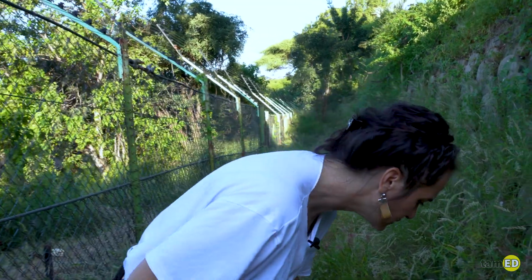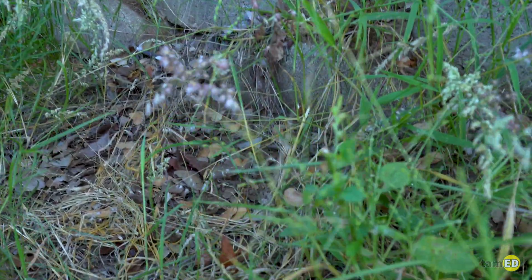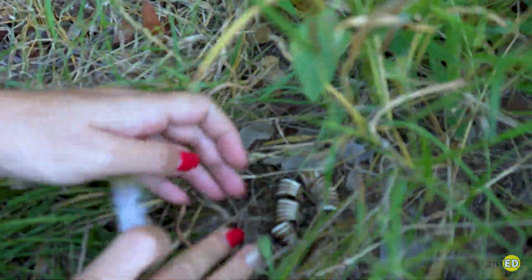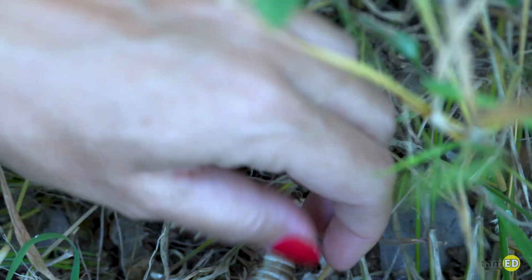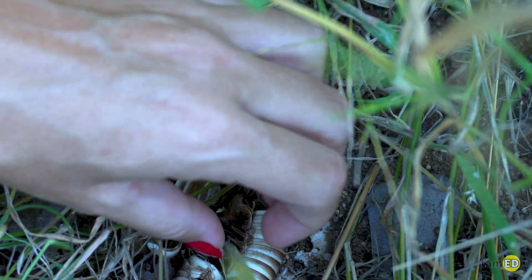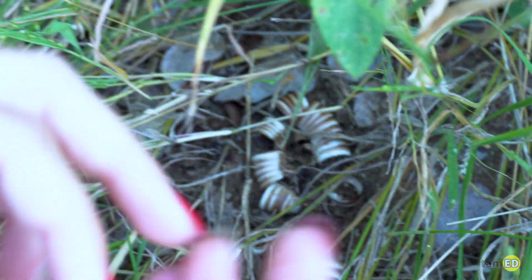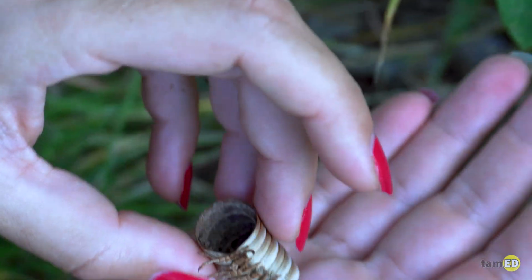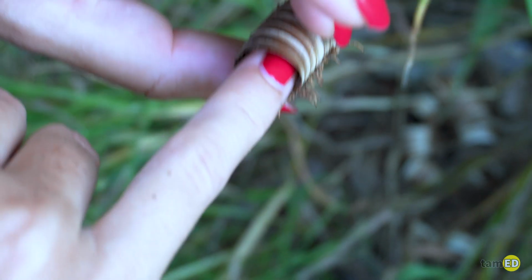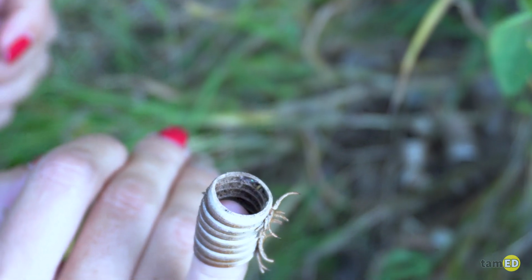Oh my goodness. Guys, what? Look at the size of what this black millipede used to be. Or what? Is that even real? Look here. I can literally put my finger inside it.